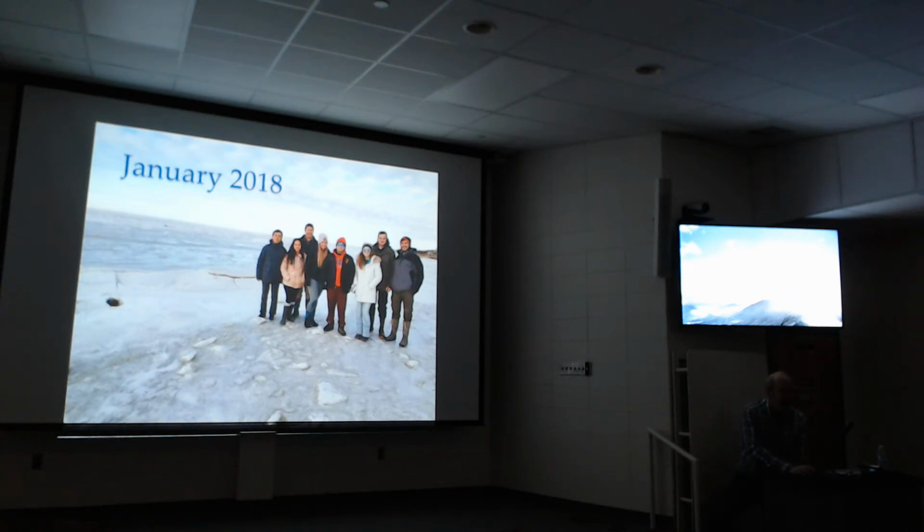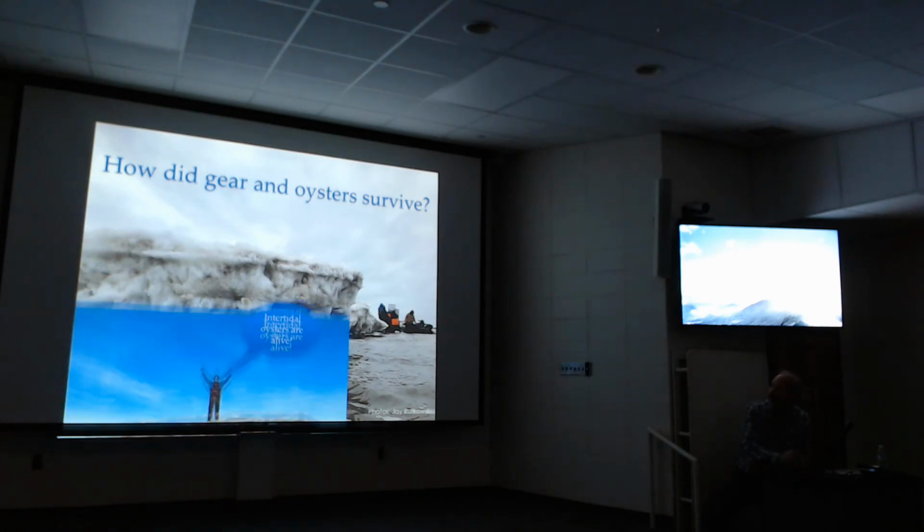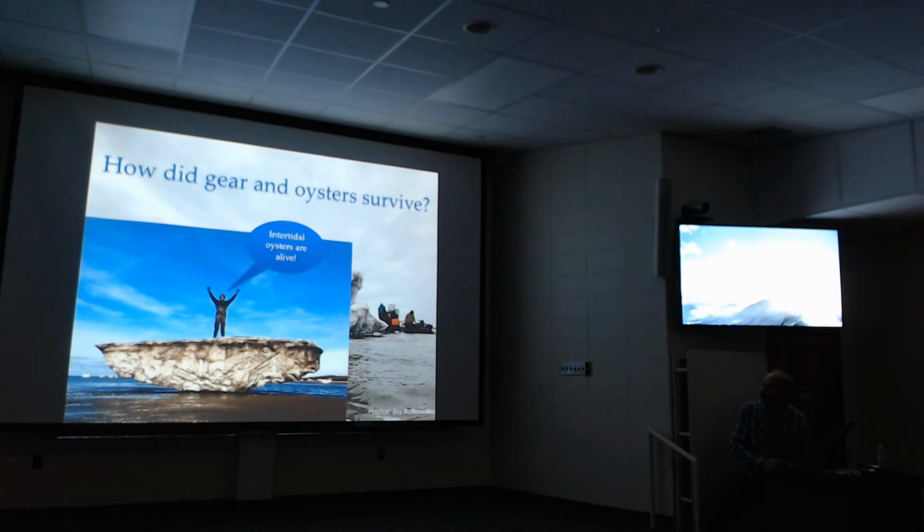This does not happen every year, but it does happen from time to time. When this thaws, we see lots of chunks of ice out there. And this picture is a little deceptive. It looks like that's a pretty small piece of ice, and we're trying to make it look really big. But in fact, these ice chunks are pretty big, and they do a lot of damage to the racks and things that are out there. But the oysters are alive.